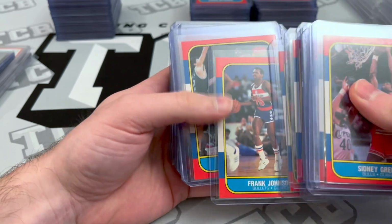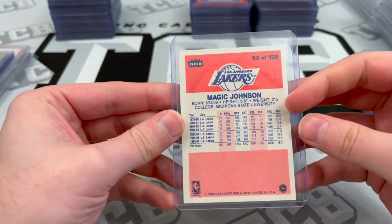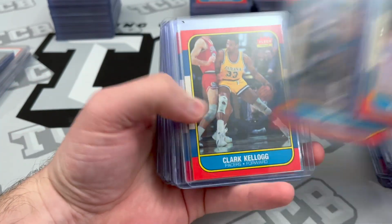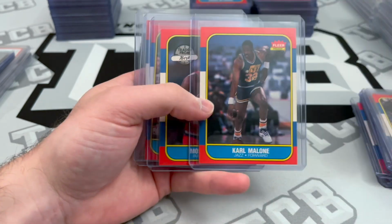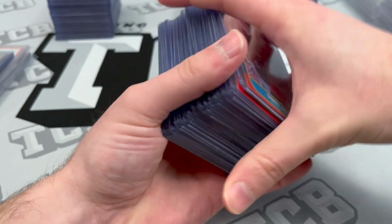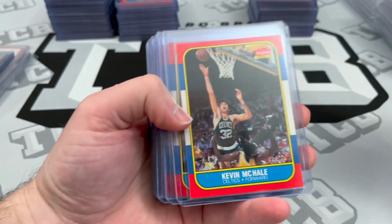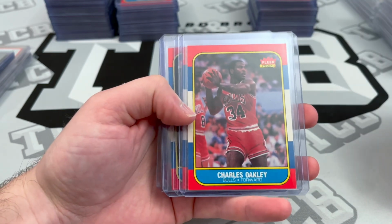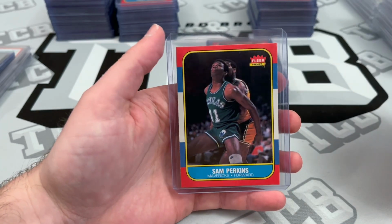What else do we have? The Magic was decent centering. So that one's got a chance to potentially be something. Karl Malone, mid-grade, off-centered. But yeah, I can't remember who card 21 was, but unfortunately that person is just missing. But overall, when I was looking through this, I thought the set was decent. It definitely wasn't beat up. I mean, you could argue that it was mid-grade across the board, which at $580 value I was fine with.